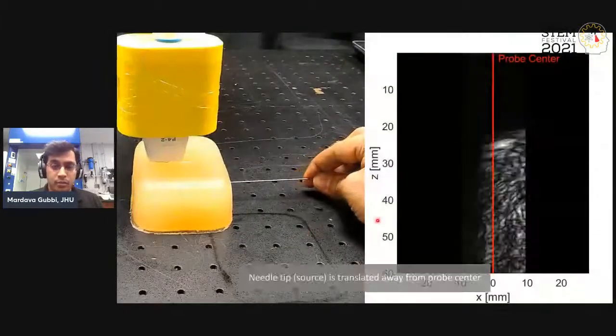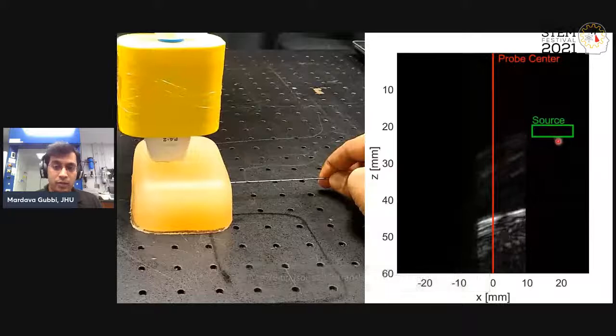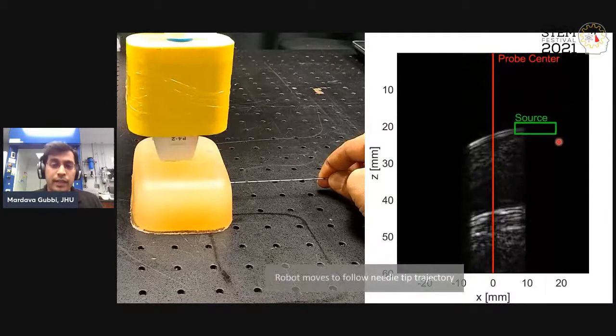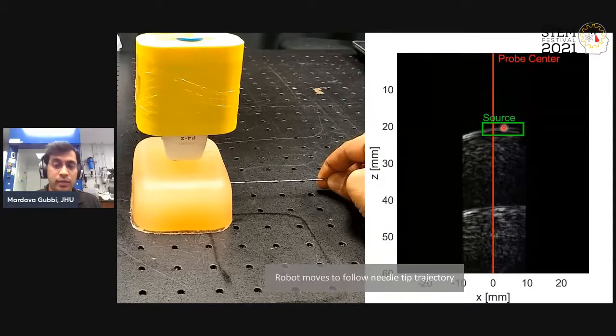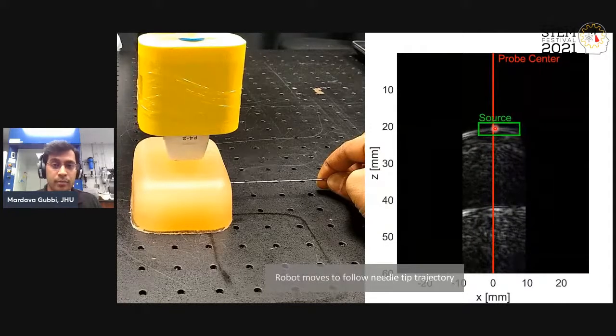As the needle tip is moved away from the probe, watch how the green box moves to track its position. The finite state machine then uses the center of the green box to command the robot to recenter the probe above the needle tip.